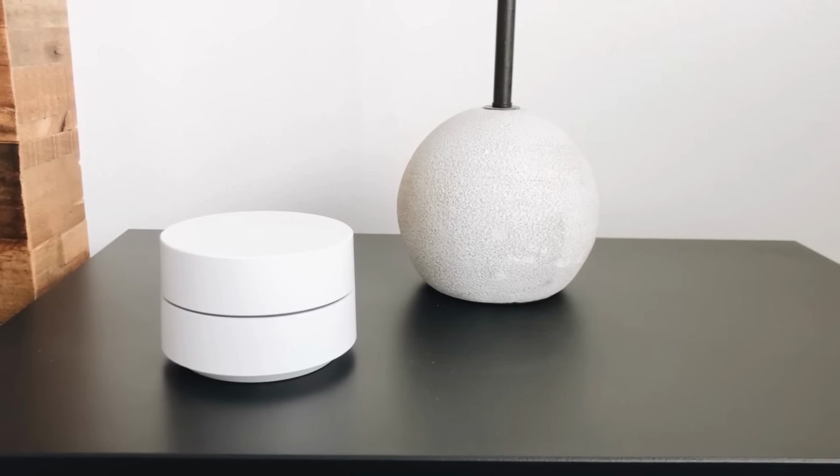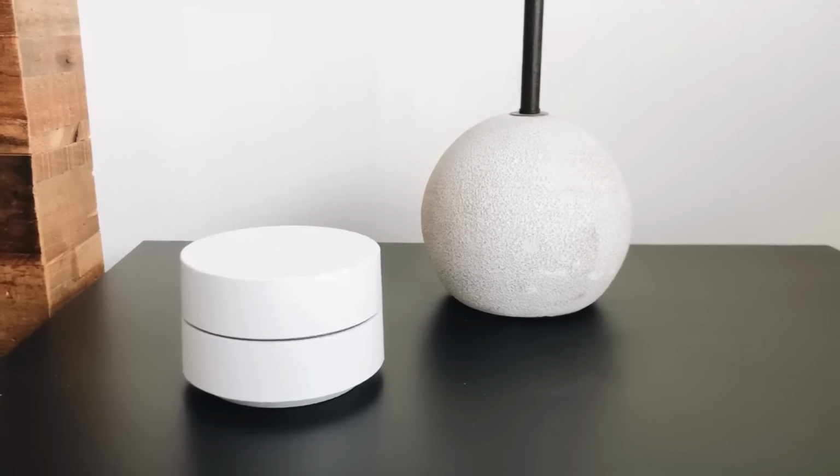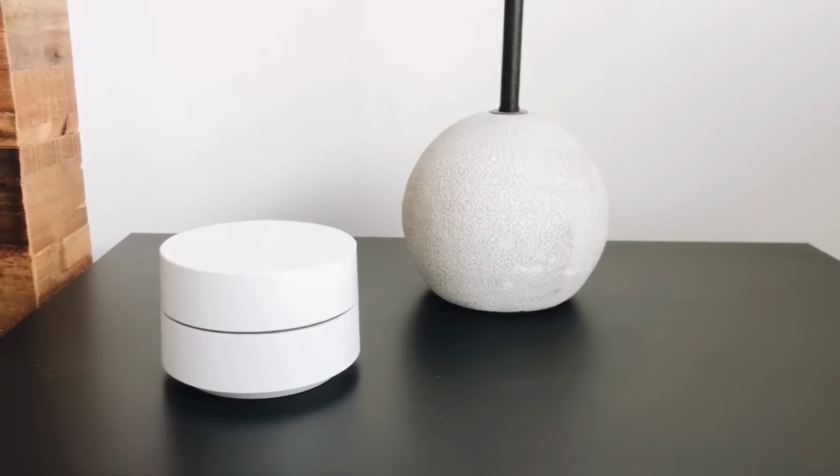So I went ahead and got this Google router. It actually had really great reviews. My mom uses this at her house, and the cool thing about it is you can pair them with multiple units to get a better internet connection. So if you have a larger place, you can buy the one router and then you can buy another one. They actually act as expanders for the overall Wi-Fi.